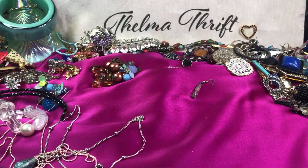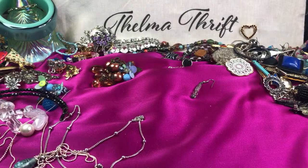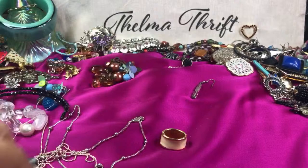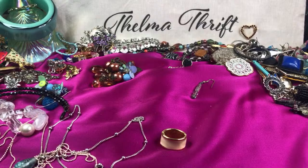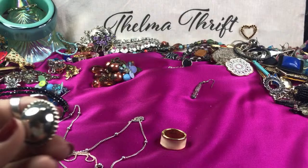Put that in a crafter lot. This is a lot of dirty jewelry in here, though, guys. More things. Earrings, more things fell to the floor. Let's see what fell. Oh, there's stretch bracelets. Little stretch bracelets popped out. One has an infinity on it. And wow, look at this. This is just plastic. Looks like metal, though.